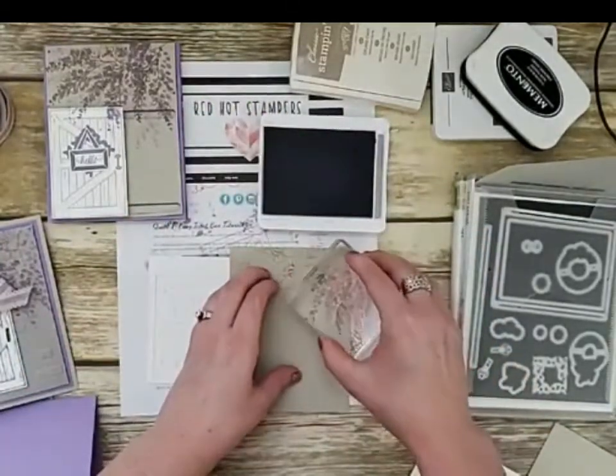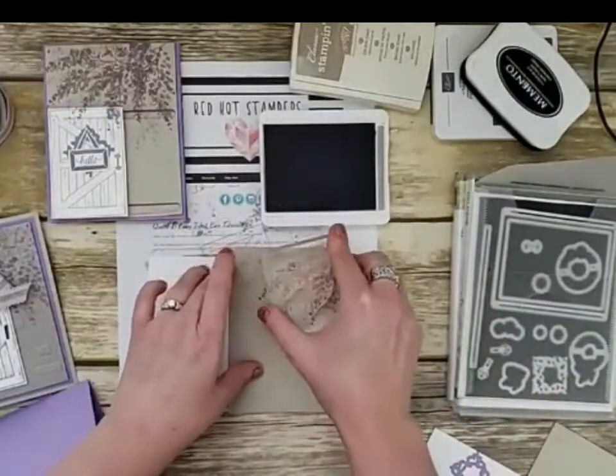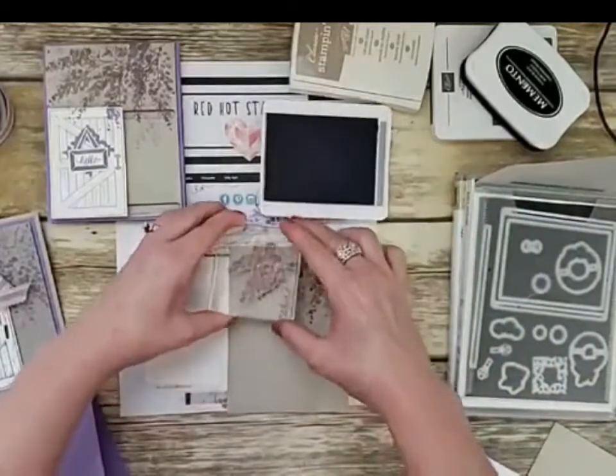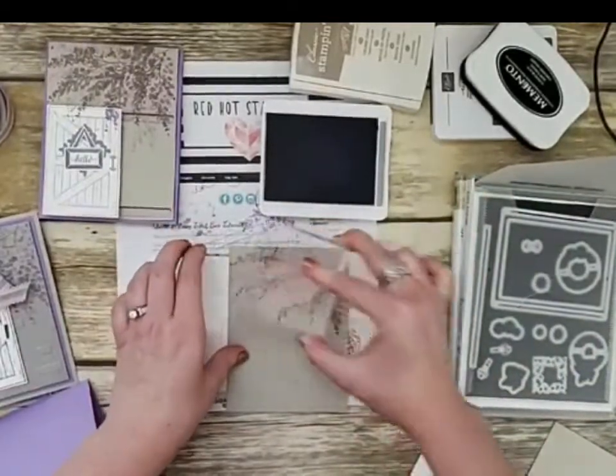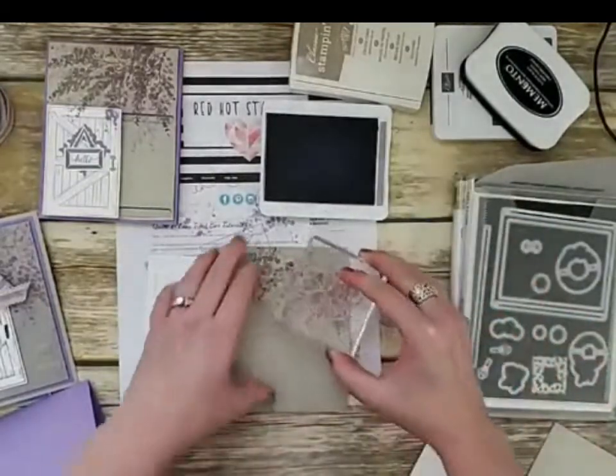Okay, so I'm gonna add my blossoms here, stamp, then stamp off. You can even go a third time just to add a little bit more depth. Stamp, stamp off, and stamp off again, just to fill in that hole. And then I'm gonna fill in the hole up here.